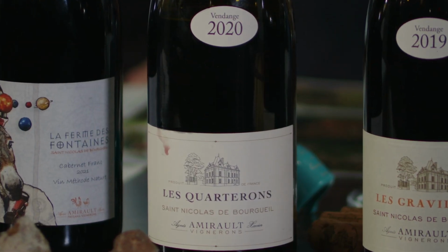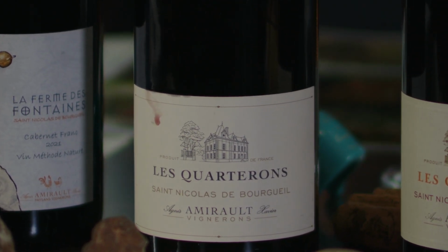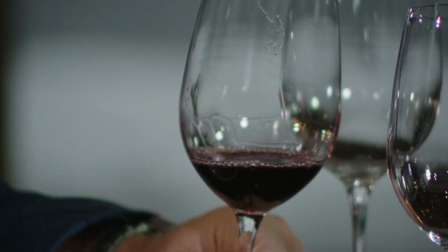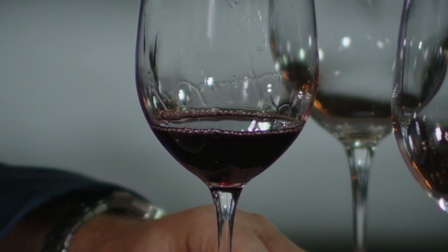2021, the first one was more classic Loire style. Crisp, softer. Here, it's a global warming change. 2017 was like 2021, classic Loire style, crisp, clean, young, delicate. 2018, 2019, and 2020, those three vintages were pretty hot. Higher alcohol? Not much, but a little bit, half a point.